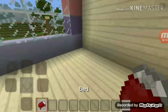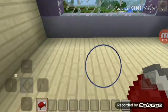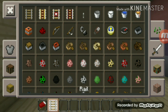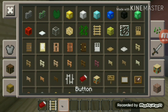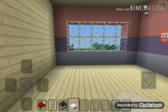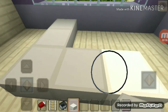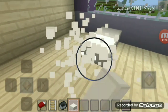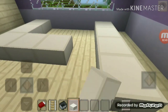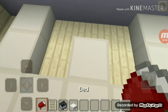Alright, I'm just going to get myself a little bed, and I want to make the cool bed thing. I know how to do it. Hope I don't forget. But we need these, and I need slabs. I'm going to use quartz because we're going for a fancy theme. And maybe I can have a book in the middle so I can be reading some books, because I love reading books. I need one in there.